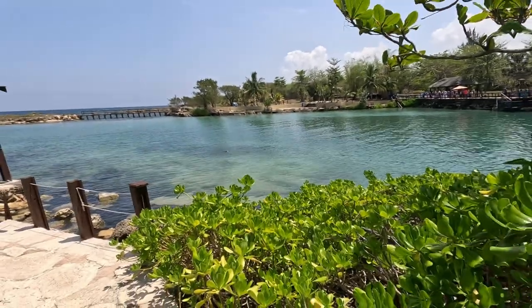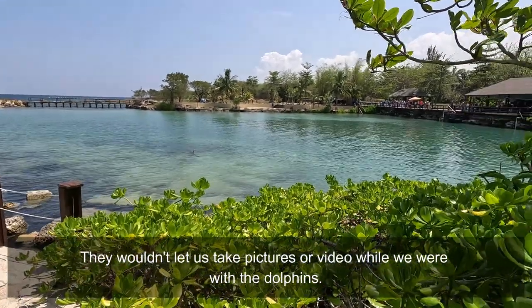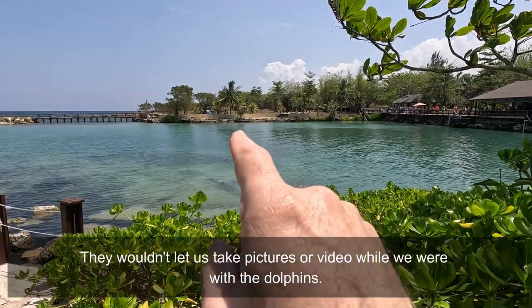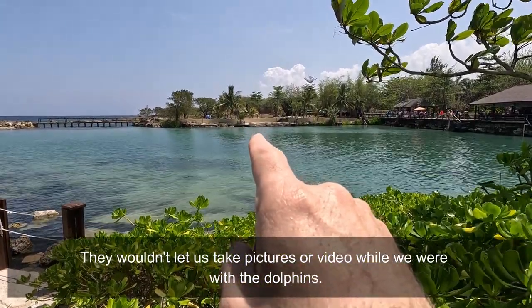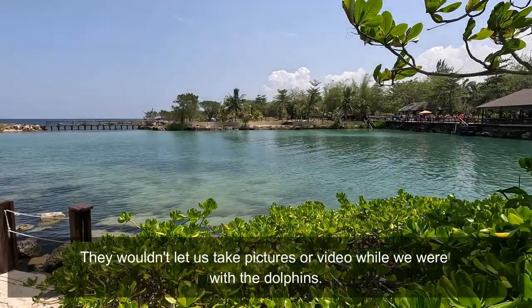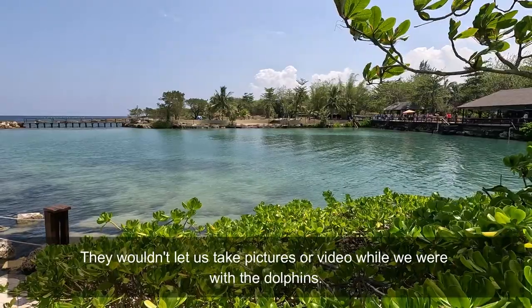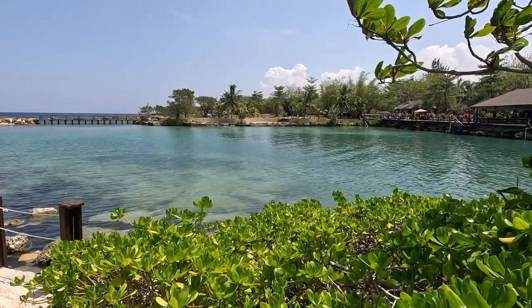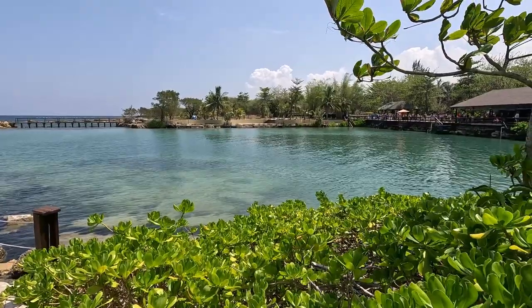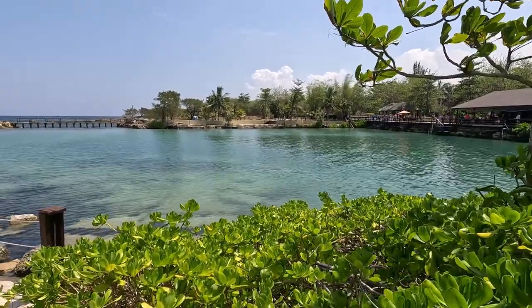Me and Coco Bean. Well, today we did the dolphin encounter where we got to get in the water, and the one we got in was right there. Right above my finger, I believe. And the dolphins are there. There's one right there where that platform was. There he is swimming around.